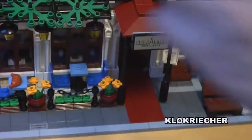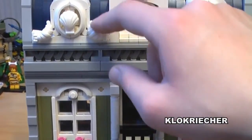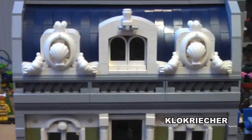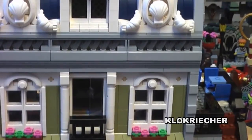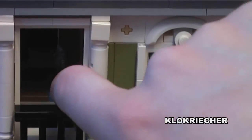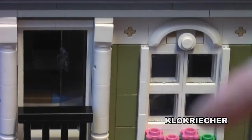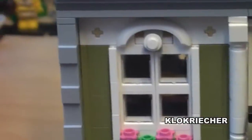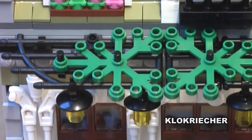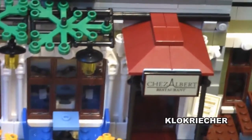And I like the design here of the roof with the white croissant pieces and the white shell pieces. Really like that design. That's really cool. Also like the build, and we get a nice small balcony here, and we get a clear door here which is already open, and we get some windows here and there, and we get some flowers here for decoration, and we get some more foliage growing here, and we get 3 lanterns hanging here.